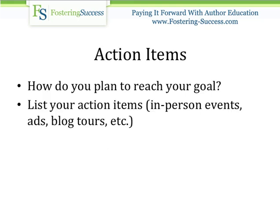This is the most important thing, in my eyes, after defining who your audience is and figuring out what your goal is. Writing down your action items. How do you plan to reach your goal? List your action items, every single one of them. I didn't list all of them here because there are too many to list. But for example, in-person events, blog tours, ads, list all of your action items so that you don't miss any, and perhaps you might not use them all, but you may use some in your next book launch.